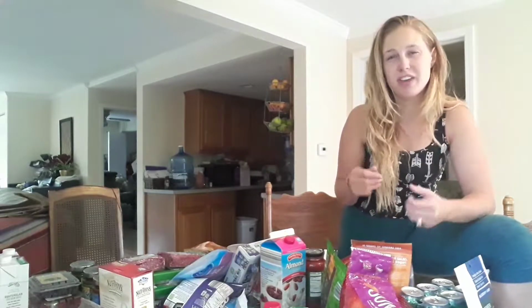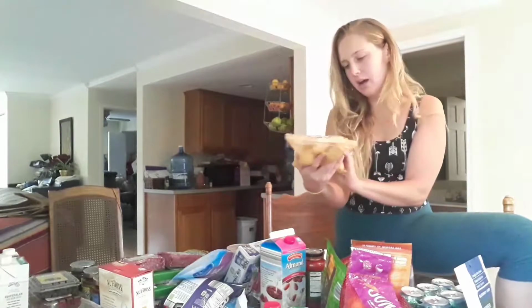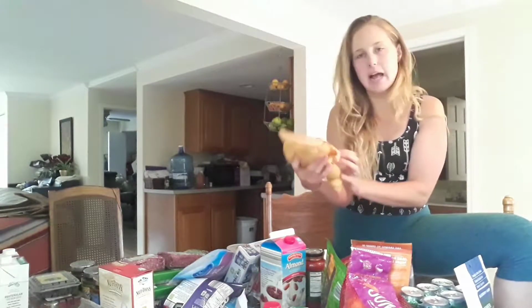All you do is throw a couple frozen bananas in a blender, a tiny bit of water or almond milk, and blend it up until it's super thick. So delicious. Let's see, we've got some baby Dutch yellow potatoes.